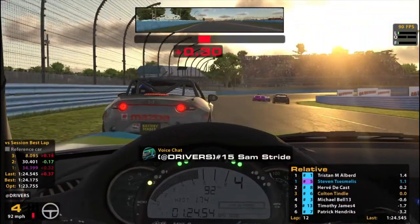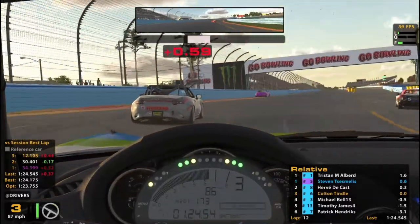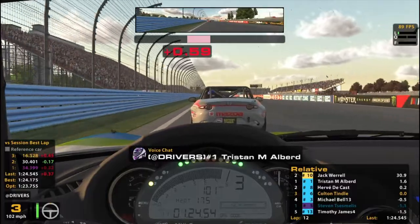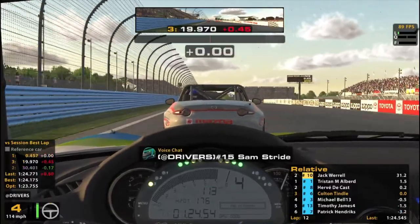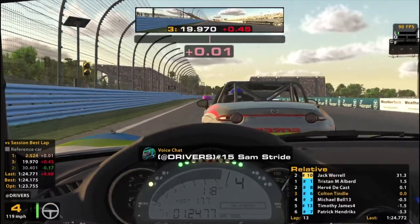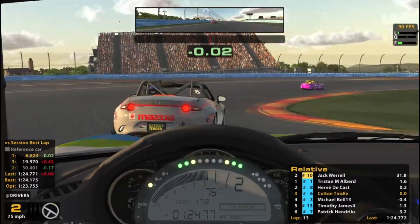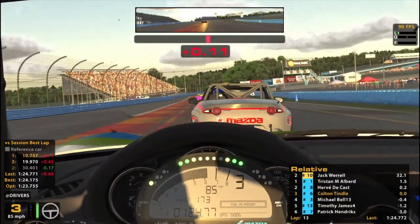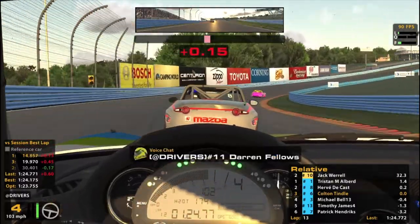Slow car ahead, holding me back just a little. Speaking of holding us back, bad position. That's about to reach them. Keep putting the pressure on, force them to stay. Yeah, no grip. Lots of noise. Brakes blown. 124.77. Well done.